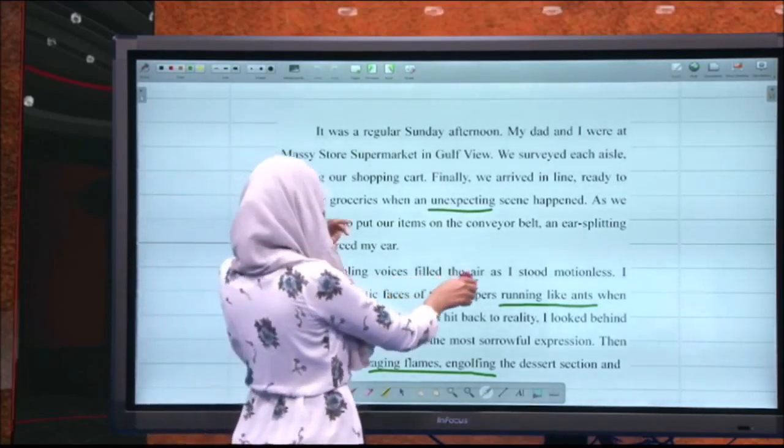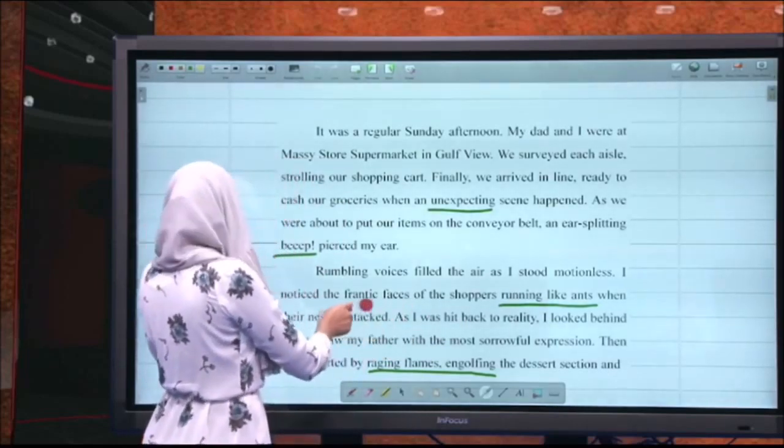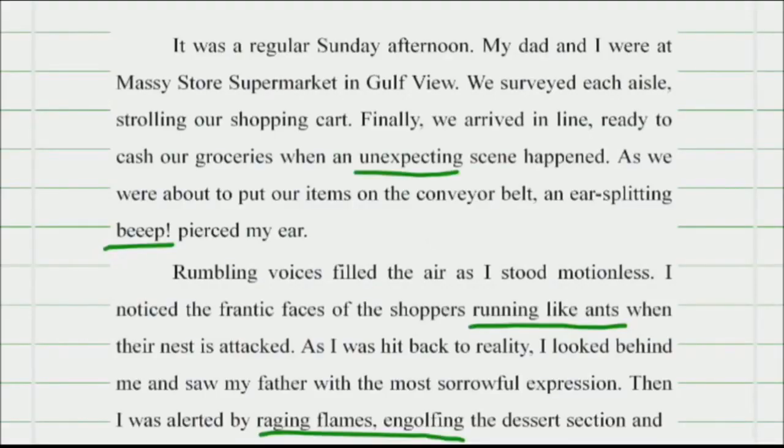"Rumbling voices filled the air as I stood motionless. I noticed the frantic faces." So this here is giving us some imagery, right? We can picture how the crowd is reacting, what they are doing. They are fearful of the situation. "They are worried of the shoppers running like ants when their nest is attacked." Excellent, excellent comparison, use of simile there, right? We do know that. So I applaud that comparison.